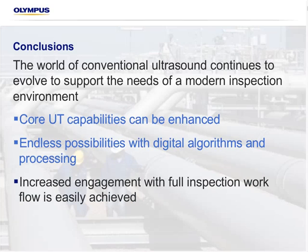Hopefully you've learned something that you didn't know about what most people think of as just plain old conventional UT. In fact, there's a lot that's still happening with conventional ultrasound in the market, and it can be really exciting and really useful progress towards better NDT inspections.